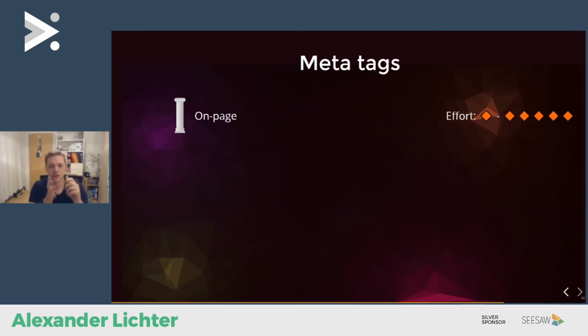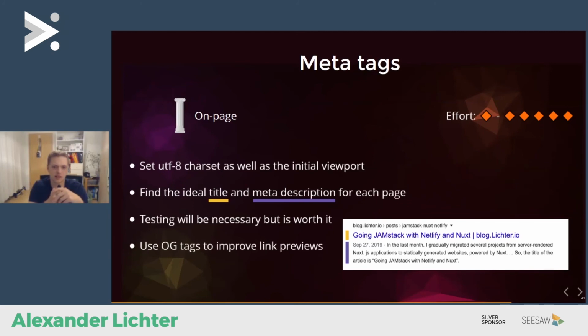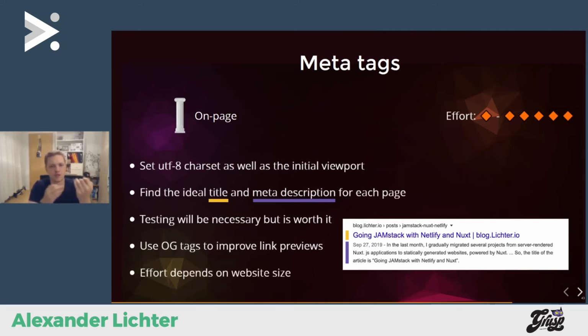And the last large chapter is meta tags. So first, set standard meta tags like UTF-8 charset and the initial viewport. Second, find the ideal title and meta description for each page that's shown in the SERPs then. Testing will be necessary, I think, but it's really worth it. And you can use OG meta tags to improve the link previews when you send things via Twitter, Discord, and so on. And here again, the effort really depends on the current state and on the website size.